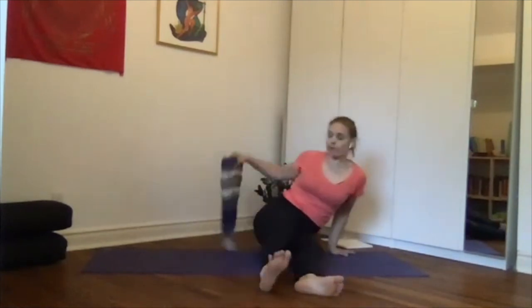And then come to sit, so you're sitting on the flat edge of the blanket. So no longer sitting on the corner, but sitting bones rooting down. Take your right leg out to the side, and then take your left leg into that sort of half Baddha Konasana or half Janu Shirshasana shape. And again, if the knee is lifted here, then use either a block or a cushion, or if you have another blanket, for underneath the knee.